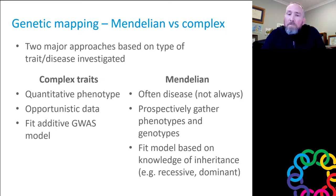So under the Mendelian banner, typically here we're investigating disease, though that's not always the case. In this case, you know, we might be made aware of some funny animals. A farmer rings us up and says, there's some funny animals on my farm. And so we would have to go out there and actually prospectively gather phenotype and genotype information so the data doesn't already exist. And then we'd be more tactical in the type of analysis that we would apply based on what we think the inheritance model is.